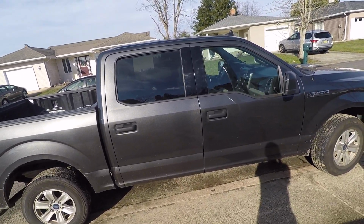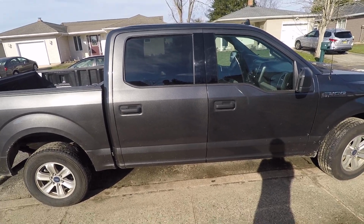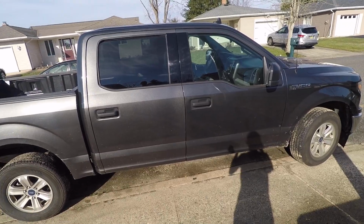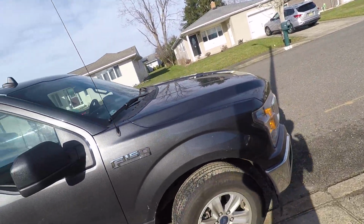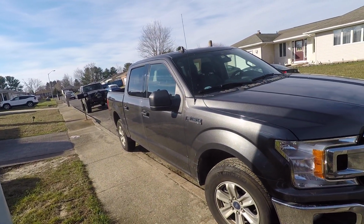I do think it's a pretty decent transmission. The only thing that I notice with it is when it's cold, it just seems kind of clunky. It shifts pretty firm when it's cold. It's not quite as smooth. So that's the only thing that I really notice with it.